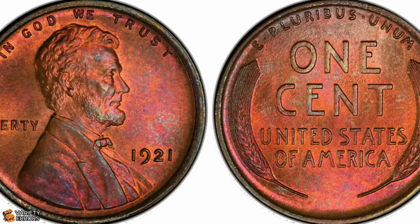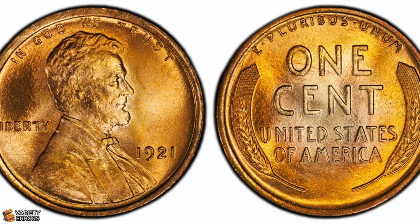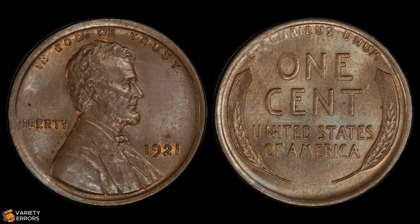Now, the early 1920s were a recovery period. Following the post-war slowdown, demand for the 1-cent coins had dropped, and the mint's focus was shifting towards larger denominations. As a result, the dies used for cents were often overused and under-maintained, leading to weak details and really dull surfaces for this year of Lincoln cent.